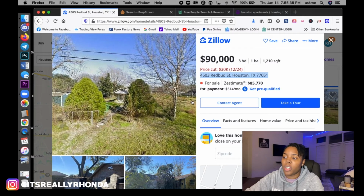3 bedroom, 1 bath, 1,200 square foot lot. We know the address, we've seen some pictures, cool.